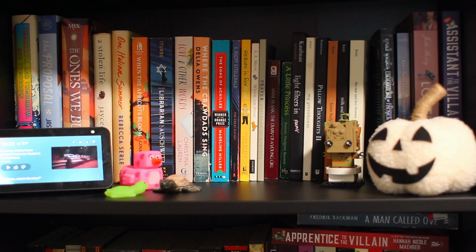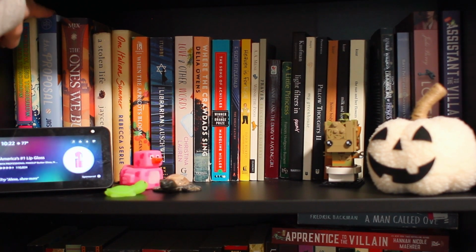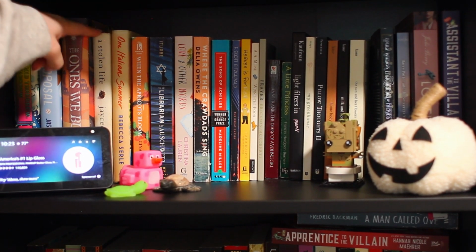Moving on to the other books that I have read, we'll start with Tomorrow and Tomorrow and Tomorrow, The Proposal, The Ones We Burn, A Stolen Life.